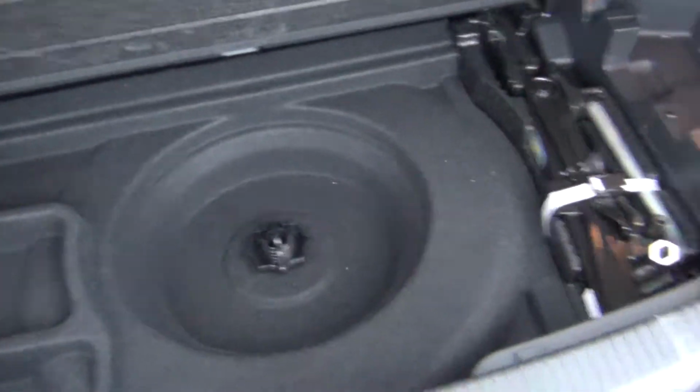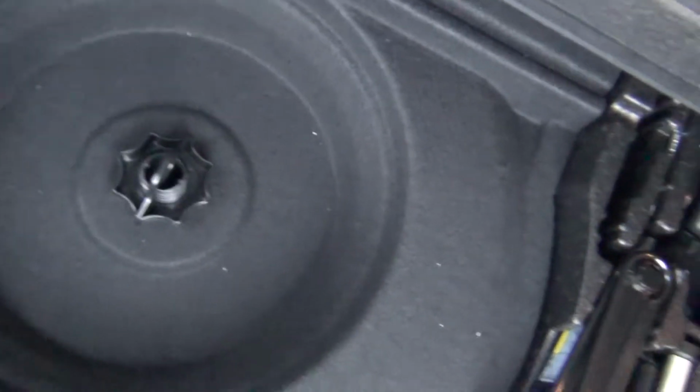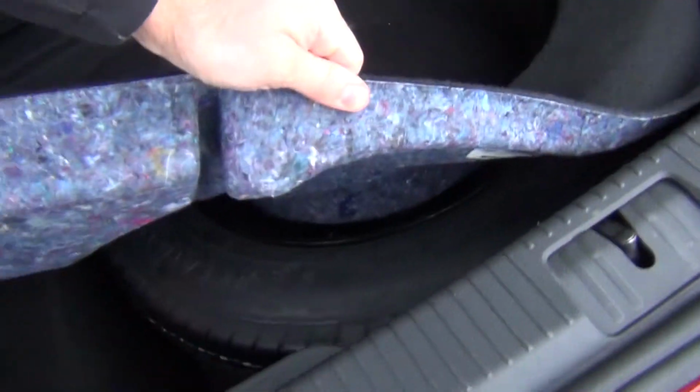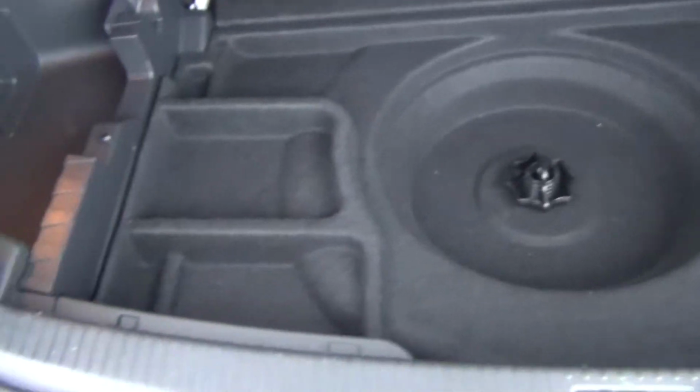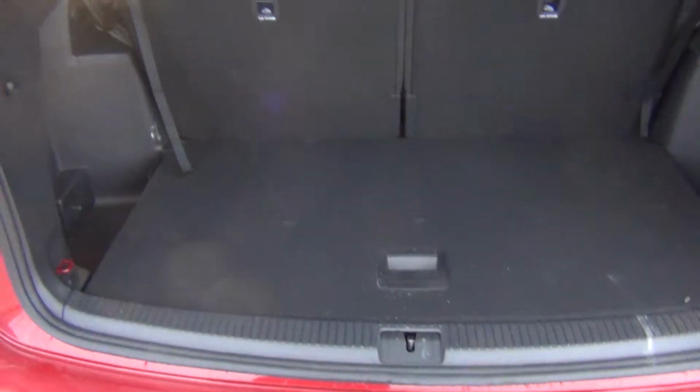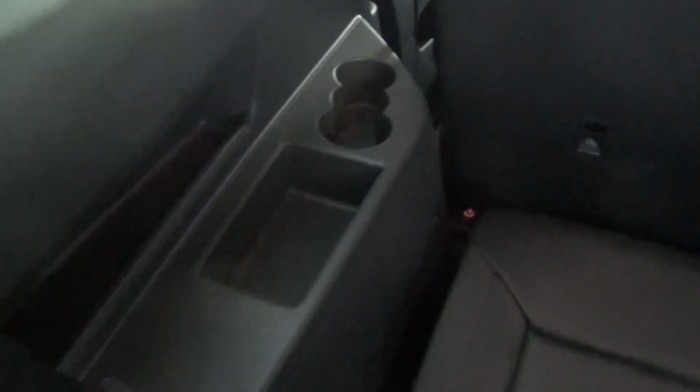There's actually a decent amount of storage here in the back, more than I would have expected. Spare tire sits down underneath there. But yeah, a lot of different little storage areas for it. Quite a bit of room back here when compared to many other vehicles of this class, and plenty of cup holders to go around. And the seats do fold.